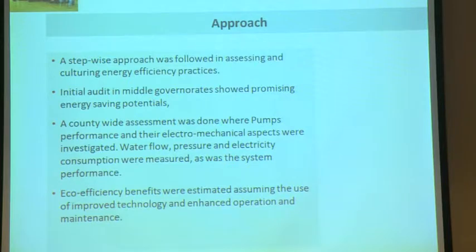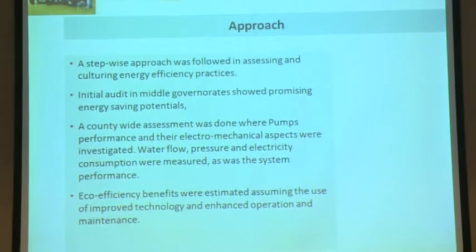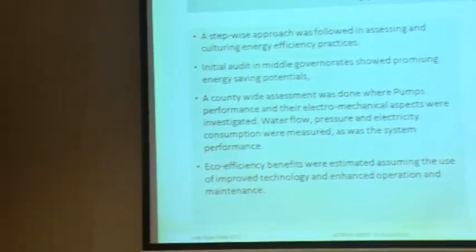Our approach in identifying and working to reduce energy consumption in water pumping, or in other words, making water pumping more eco-efficient, was basically a stepwise approach. We started with the initial audits, followed by a countrywide assessment. I would like to acknowledge also the efforts of our contractors and co-financers. The assessments were done by Dorsch, and the studies were also co-financed by GIZ and by KfW as a countrywide assessment for Jordan.